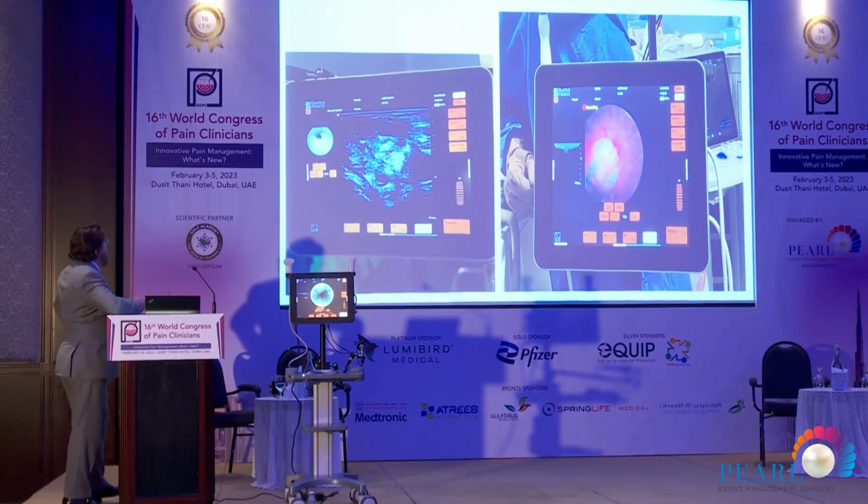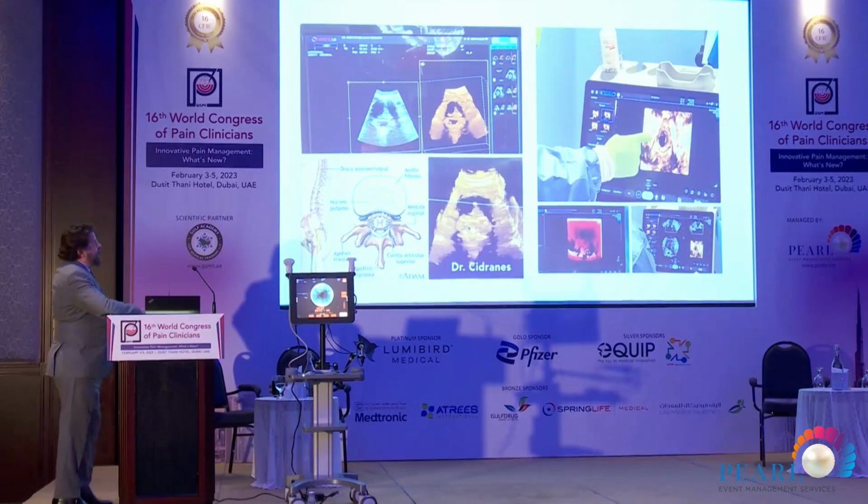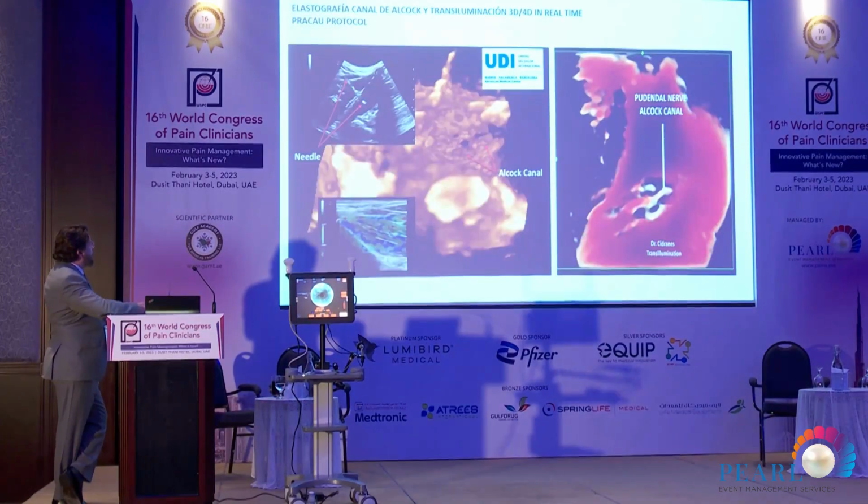This is the scar, and with the laser you treat here, and it's good because it's possible to improve with the microendoscopy. In pelvic floor and the spine, I use advanced ultrasound, I use fusion, because it's important to prevent complications and to understand what happened before and after the treatment with the use of the microendoscopy.